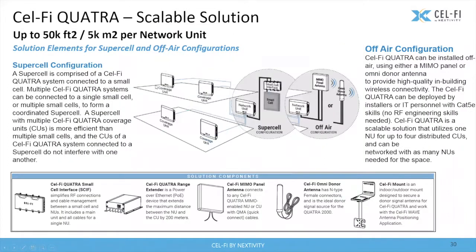Just to kind of look at it another way, the network unit can have 4 coverage units, and they can be spread amongst floors. Oh, I should mention, the network unit with 4 coverage units will typically cover about 50,000 square feet. And you can connect up to 4 network units to 1 small cell using the small cell interface. So in that way, you can take this 50,000 square foot footprint and expand it up to 200,000 using 1 small cell. And then of course there is the off-air solution.